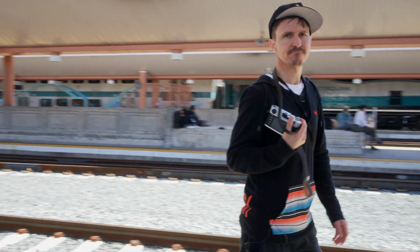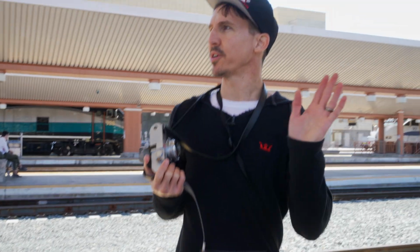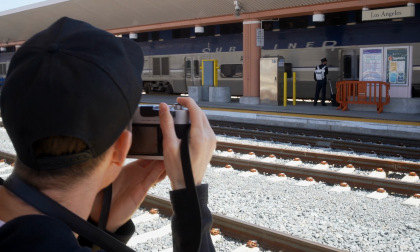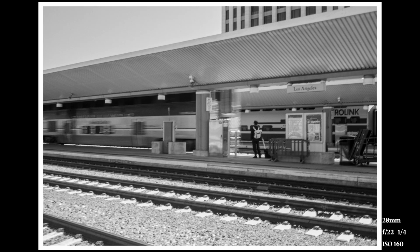It's cool. She moved. I got it before that though. I wanna get a blurry shot as they're leaving. One of these has gotta leave. It's kinda cool with the guy standing over there.